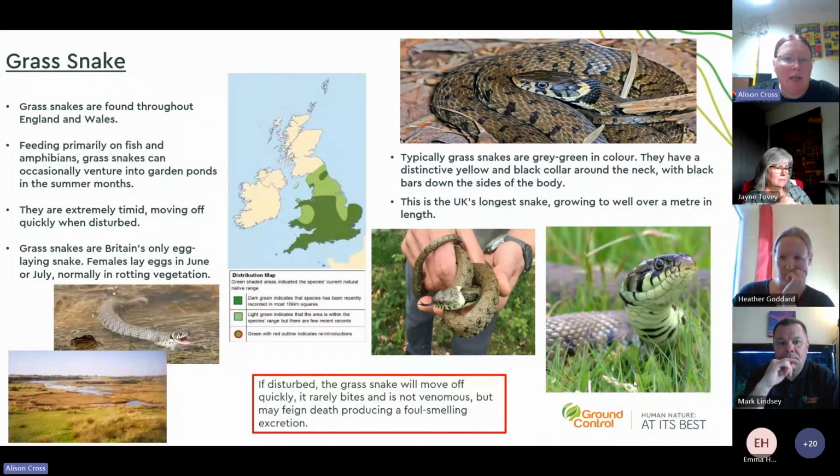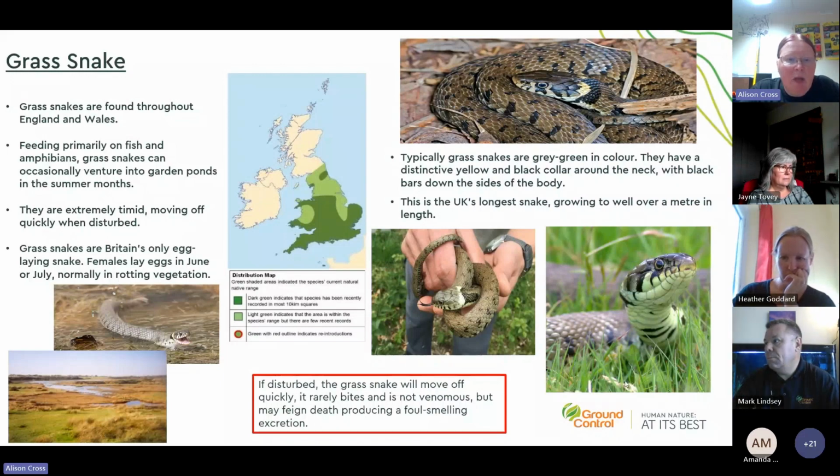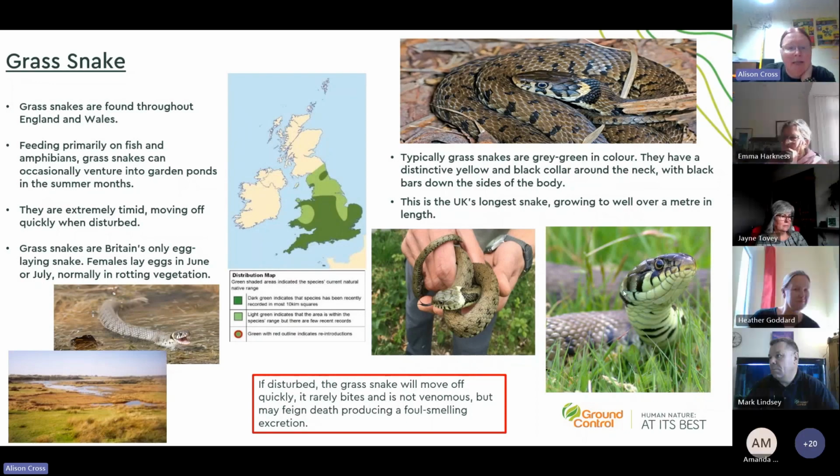This is the most common one that most people come across, and it's the one that you probably all know. This is our grass snake. It can be found throughout England and Wales. It's a bit of an omnivore, so it will feed on anything. The thing people find most surprising with grass snakes is that they're really good swimmers, and you often find them near water habitat or swimming through water themselves.